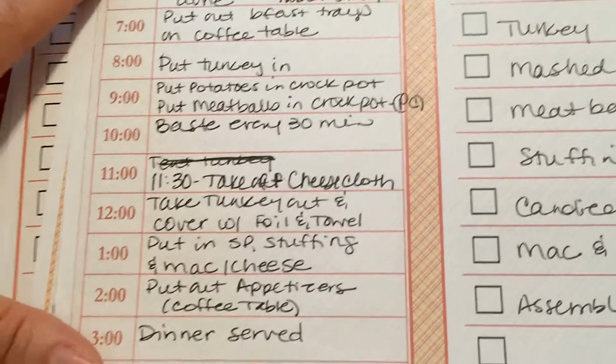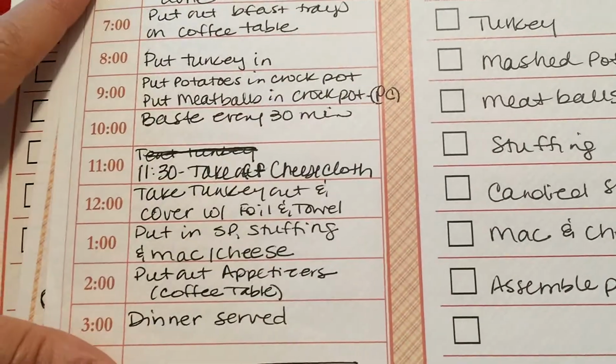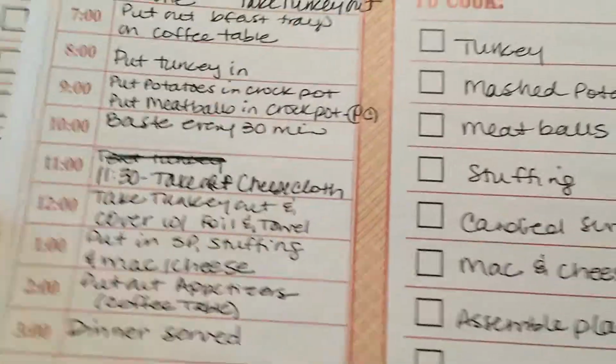So this all makes sense to me, and honestly, I'll probably redo this. I'll probably print another sheet and just rewrite this out now that I kind of have it figured out. This was kind of my brainstorming, so that's that.